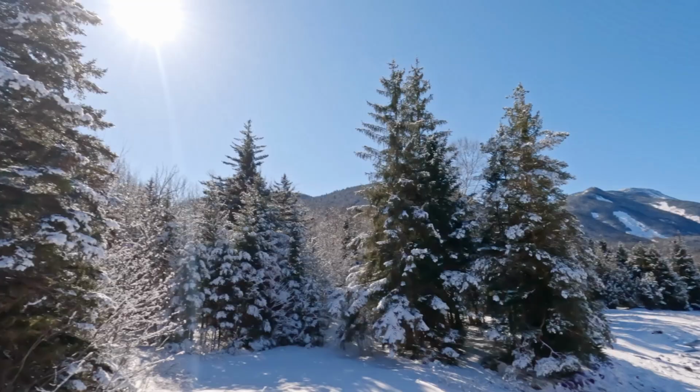Let's get to Avalanche Pass. I'm not gonna spend too much time. I'm just gonna get there. I also wanna conserve battery and memory space here on the GoPro.